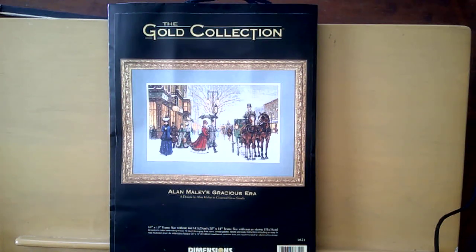It is Alan Maley's Gracious Era. I have seen others stitching it. It's a lovely winter scene here in the city long ago, right up my alley. When I do human figures, this is the kind of thing I like, this sort of scene, not focused necessarily on a single individual, but showing me, in this case, some kind of a window into times past.